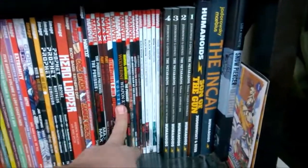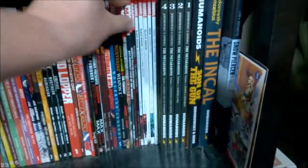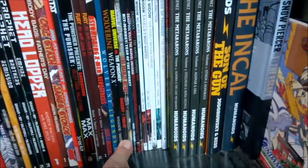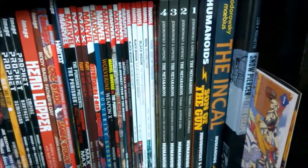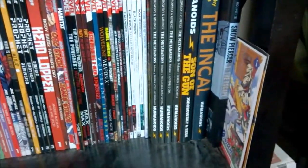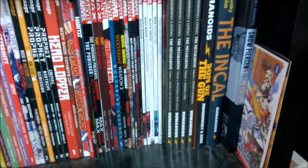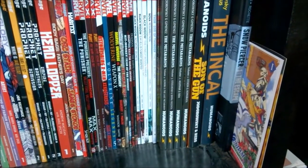Very fun. And some Wolverine stuff, Deadpool stuff, Hit-Monkey. Big fan of Hit-Monkey. I think that's by Dalibor Talajić, if you can even see that, I have no idea. And more of the Marvel Now stuff, and the Humanoids. There's The Metabarons, Son of the Gun, and The Incal. I've heard people say Inkle. I don't know, I'll say it's The Incal. And Snowpiercer, they're at the end, by some other French artists.